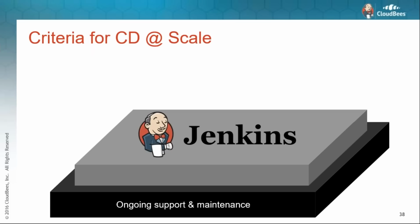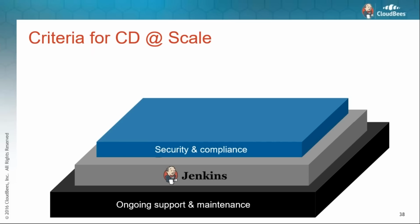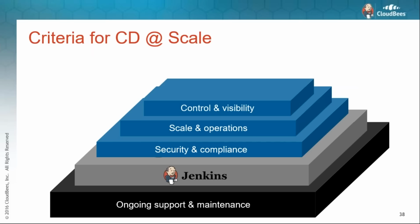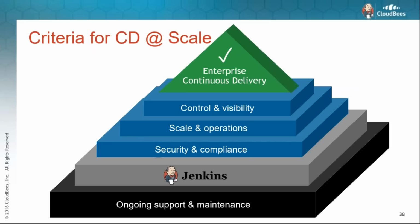So if we think about what you need to reliably run Jenkins at scale, you need ongoing support and maintenance for your Jenkins users groups and users community. You need security and compliance. You need to ensure your Jenkins servers and your Jenkins masters are hardened. You need to ensure the processes which you orchestrate within Jenkins are in line with your security policy and compliance needs. You need to be able to run, as we say, Jenkins at scale. So Jenkins should be able to scale to meet demand without failing or increasing operations overhead. You need to be able to still manage some control and visibility across your Jenkins masters or your Jenkins deployment. And if you're able to achieve these, you can arrive at a place where you can use Jenkins to not only facilitate continuous delivery, but to facilitate continuous delivery at an enterprise scale.